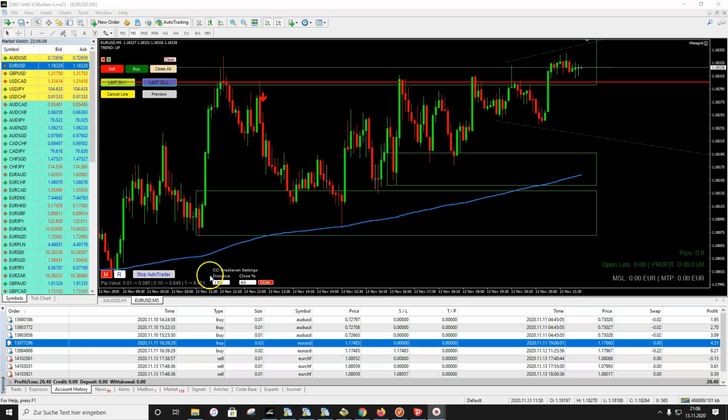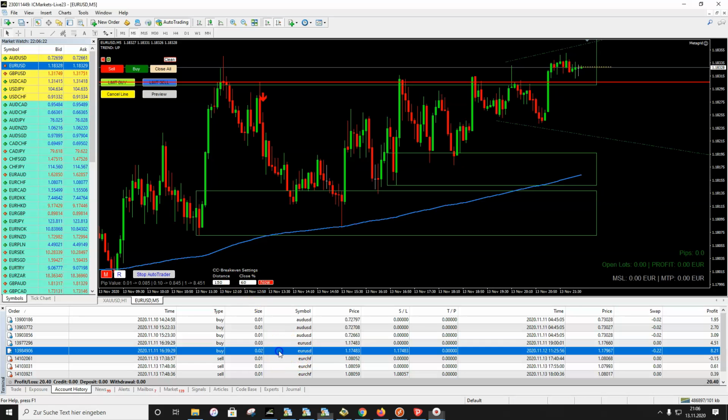So I told Metagrid, if I get a candle close calculated from the beginning of the trade of more than 15 pips, or 150 points, then please close 60% of my trade. And this is the reason why you see here a splitting of this trade. So after we got here this 15 pips move, Metagrid closed a part of my trade and let the rest of the trade run further. And so it gave here this profit on the Euro USD.